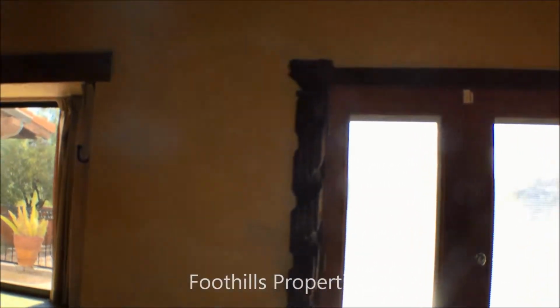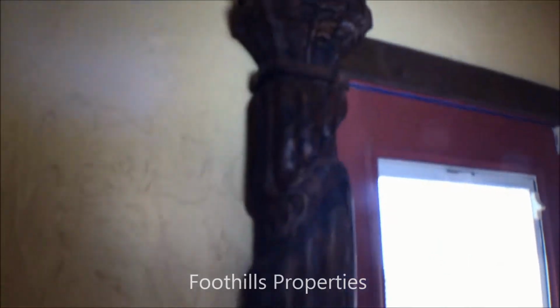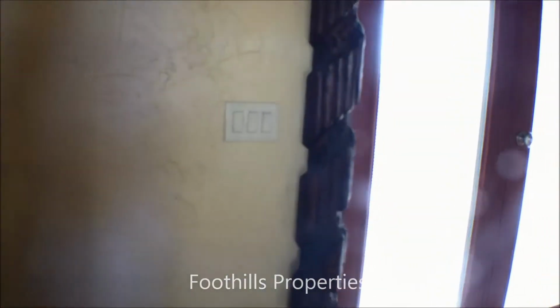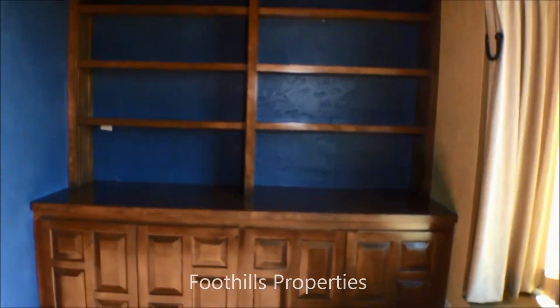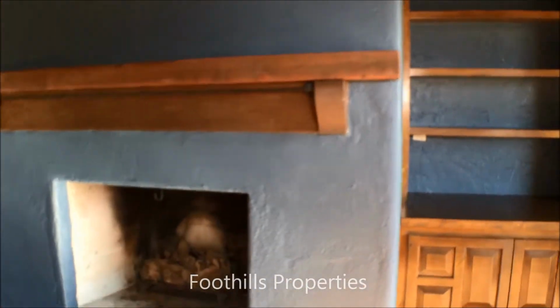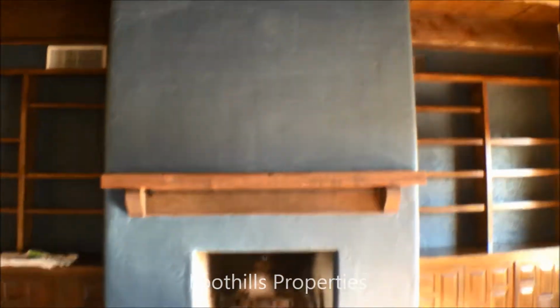While I'm here, I'm going to walk over so you can see the detail around the doors. These are wonderful hand-carved posts. And as you can tell, it's a dual-pane door, and it appears to be dual-pane windows. Again, a deep banco. And then there's shelves here, a mantel, and a huge fireplace. It's wonderful.